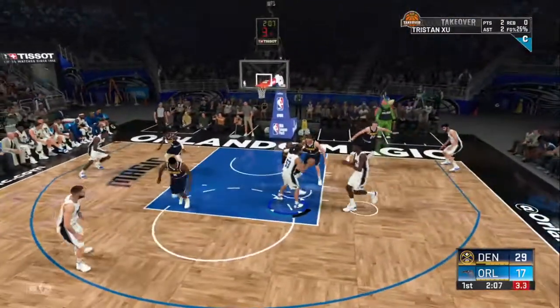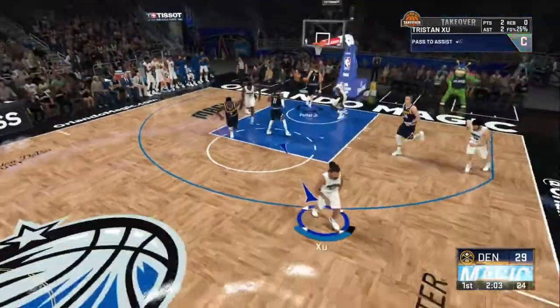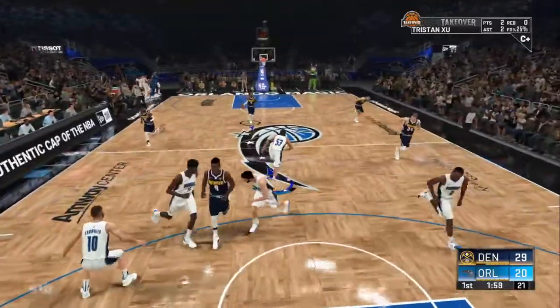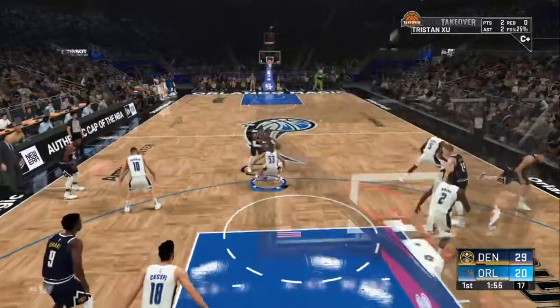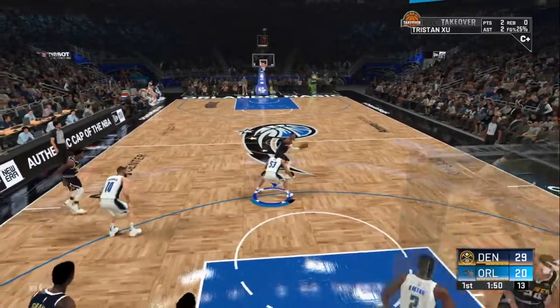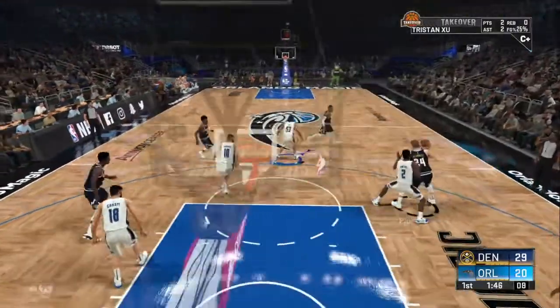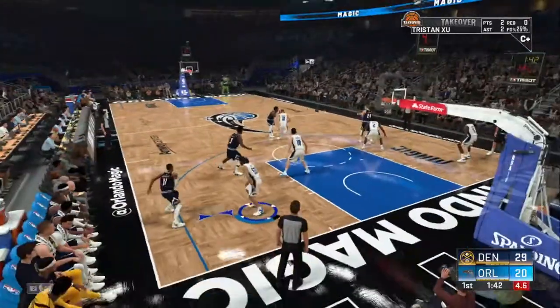Fournier dishes to Che. Bamba kicks to Caspi. Gets the three-pointer to fall. Caspi's got it back down to within single digits for the Magic. You know, guys, passing is one part of Bamba's game that he's been working on. And, you know, when you can pass it as a big guy, that's an added bonus. Porter passes to Plumlee. Pass to Beasley.